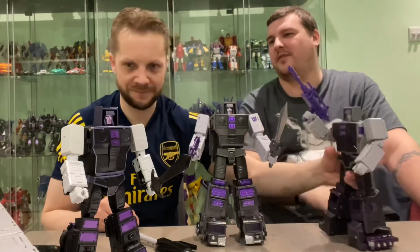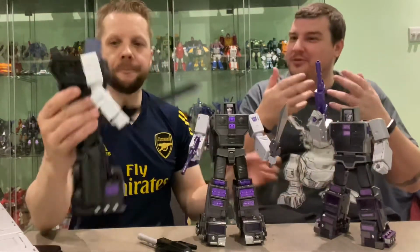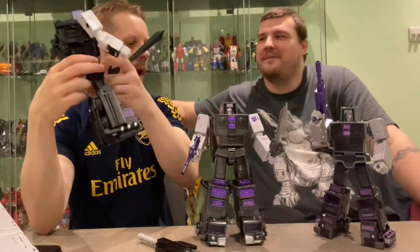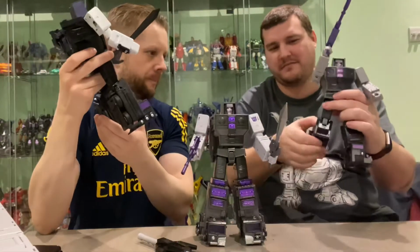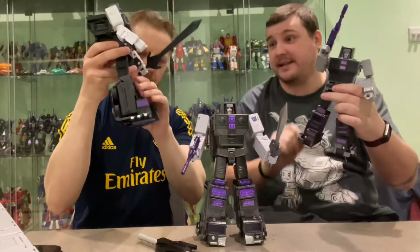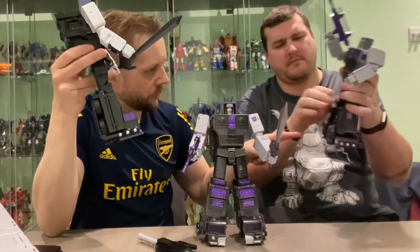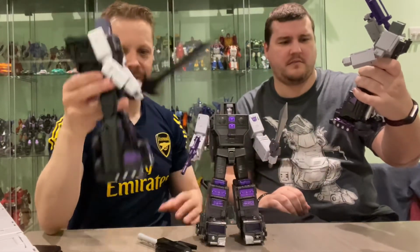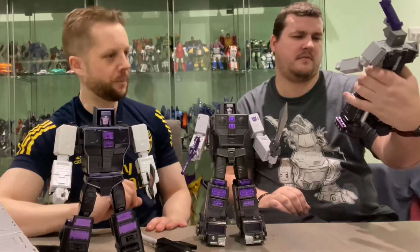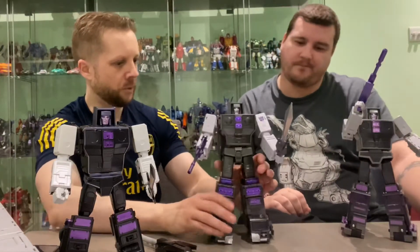How is he a better robot? I think he is. No, how? All right, how is he a better robot? I think that his legs are better. Better knees. I'll give you better knees. I think that his legs look better because these look a bit blocky. But in saying that, the fact that they're blocky makes him stand absolutely perfectly still. He almost leans, doesn't he?